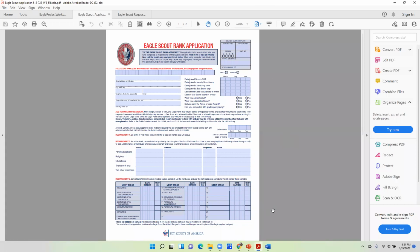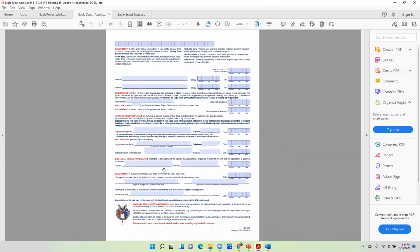This has to be filled out before your board of review. Filled out and then signed by the council saying that this is true, then we can schedule your Eagle Scout board of review. Okay. So in the event of Polaris, it would be me or somebody from my team and up to 5 members from the troop.